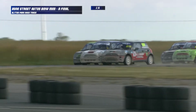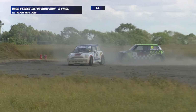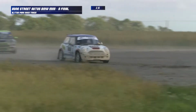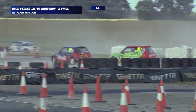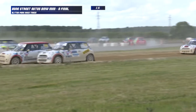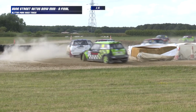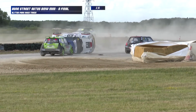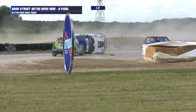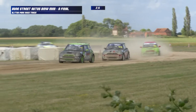Bone Street Autos BMW Mini category is next, and oh dear, a tangle right into turn one. Nick Abbott and championship leader Andy Hawkes getting caught up there. Nick Abbott won one of the heats, Abby McGuinness won the other. It's McGuinness who leads the way at the front of the field ahead of Harrison Barnes, newcomer in the number 581 car. Problems there, coming out of the hairpin, somebody has come to a halt. Oh goodness me, Nick Abbott has hit the stationary car there. It's Andy Bennett who had stopped, and Nick Abbott hits him and rolls it. Goodness gracious, the race stopped and restarted.